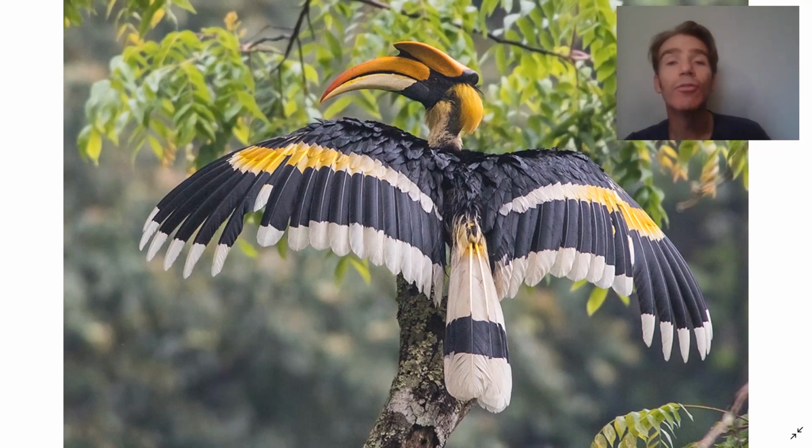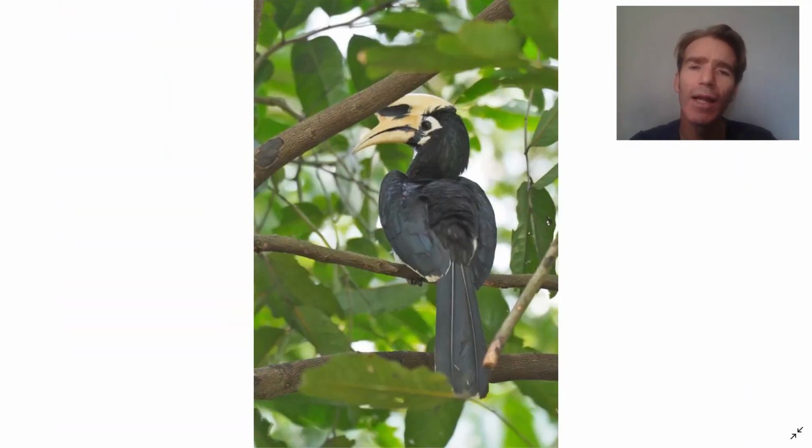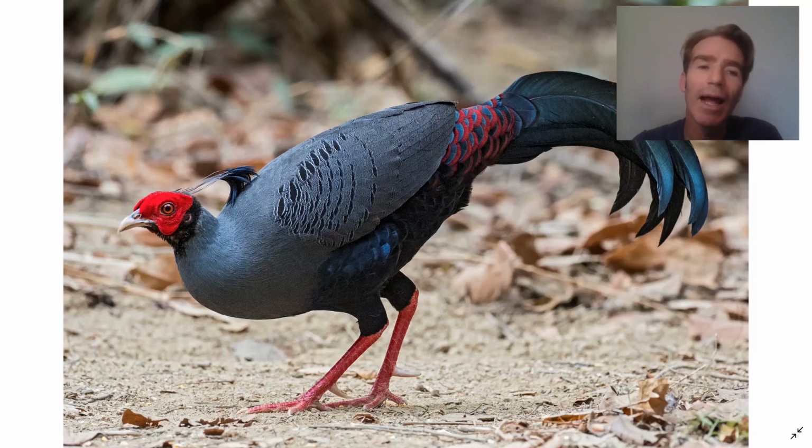One of the big target groups in the park are the hornbills. This is great hornbill, a really majestic bird. Other large hornbills are the wreathed hornbill, and the smaller species, oriental pied hornbill. Another very special bird in the park is the Siamese fireback, a type of pheasant. Very difficult bird to see, but sometimes in the early morning they come out on the roadside.